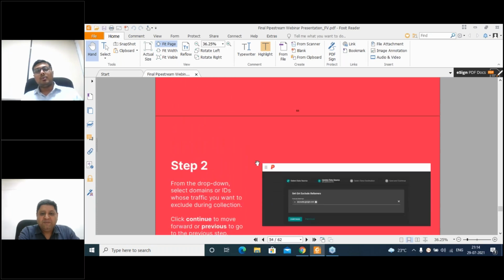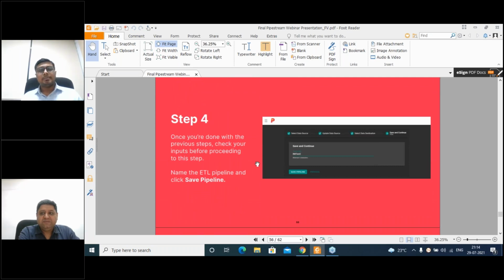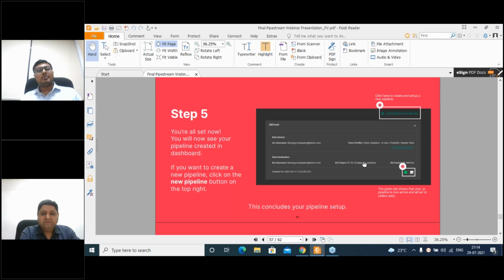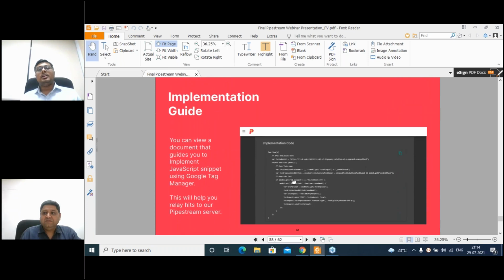The step 1, what needs to be done, step 2, step 3, and basically step 4, where you create the pipeline and save it, and the whole list of status that is available to you, where if you want to create a new pipeline, if there is a green dot, whether it's activated or not, whether you want to deactivate, and the like. The entire implementation guide is also available to you. You just need to click on the JS button, and it's a step-by-step process which you can ensure that it gets deployed through your GTM or directly on the website code, and that's pretty much about it.